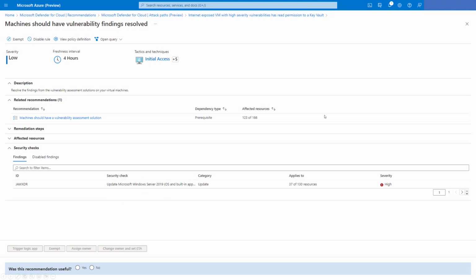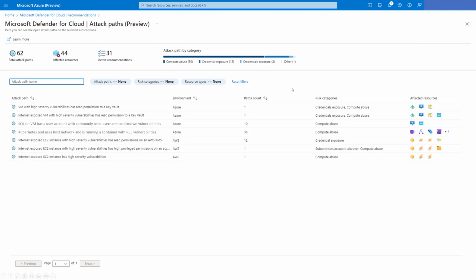To summarize, using attack path analysis, Defender for Cloud identifies the riskiest security issues in your environment and helps you resolve them fast to prevent future breaches.